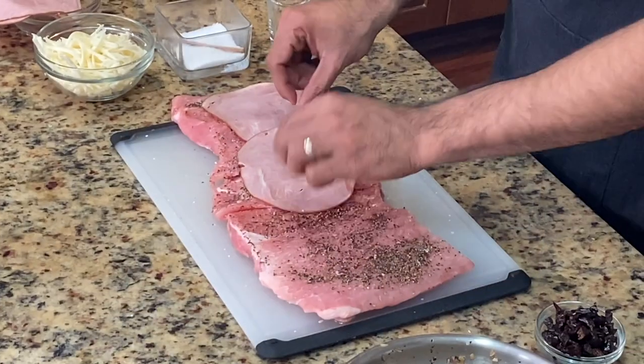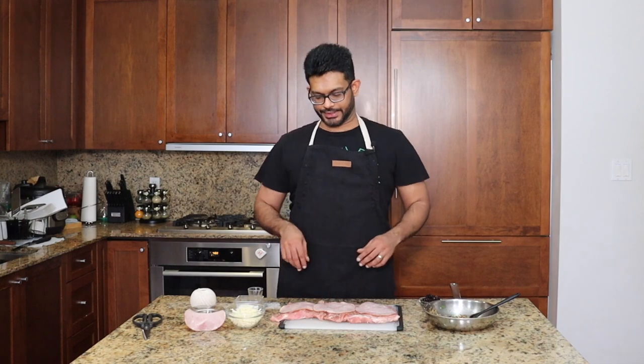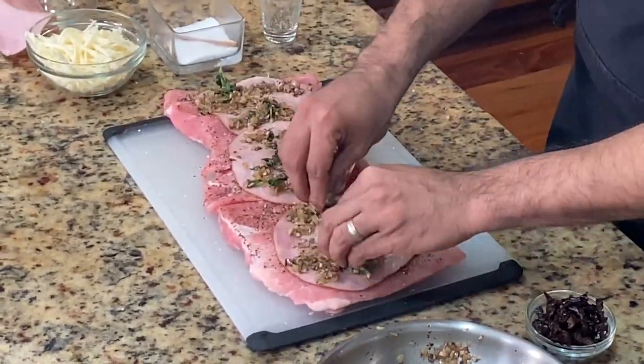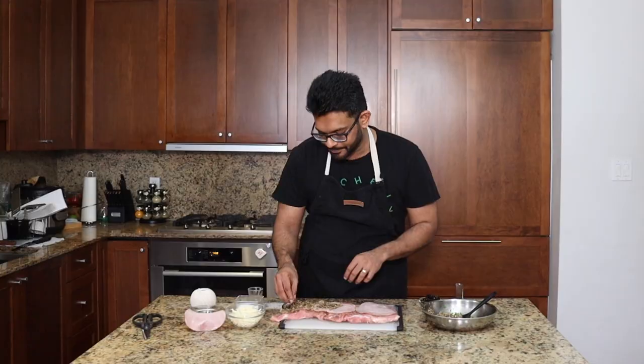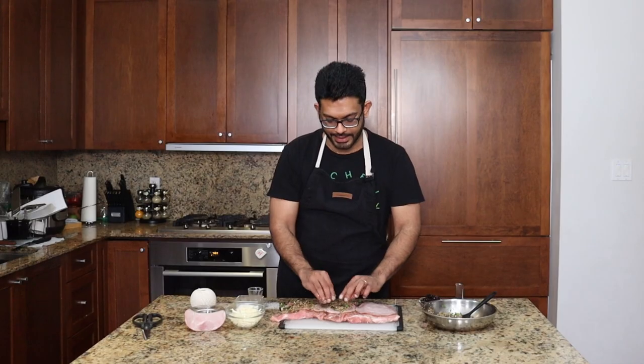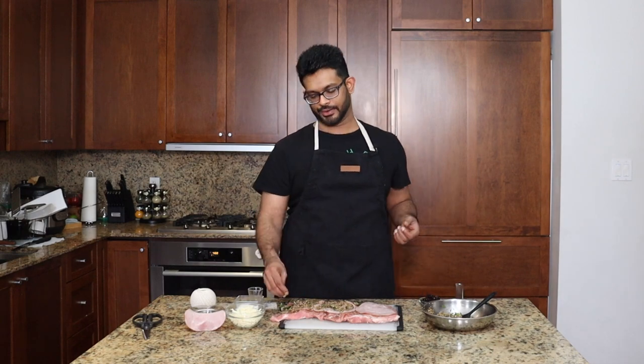I'm just gonna layer these slices of ham on the meat. And now I'm going to spoon some of this mixture on top of this. I'll just use my hands. Make sure that you're spreading it evenly and resist the temptation to overstuff this. I know it seems really tasty. We all like mushrooms and onions, but we don't want too much stuffing in there, do we? Then it's gonna be really tight for us to roll this, and then this whole thing is gonna fall apart, and nobody wants that. So let's exercise some caution, some restraint.